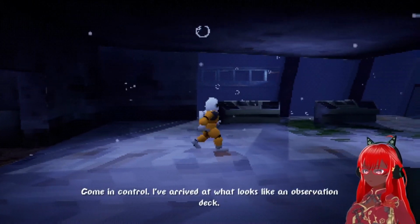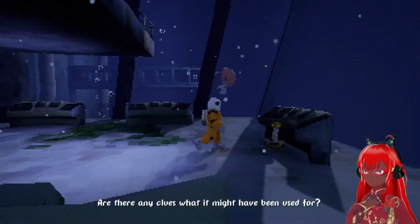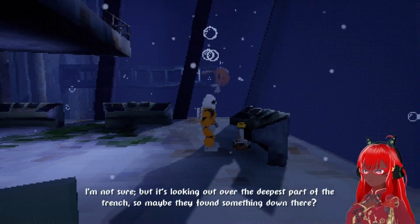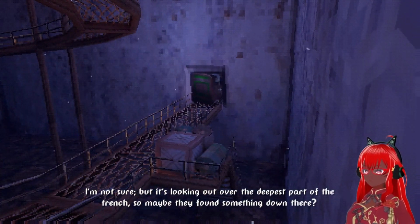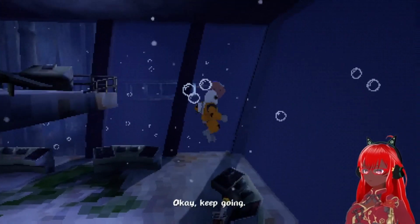I've arrived at what looks like an observation deck. Are there any clues what it might have been used for? I'm not sure, but it's looking out over the deepest part of the trench, so maybe they found something down there. Okay, keep going.